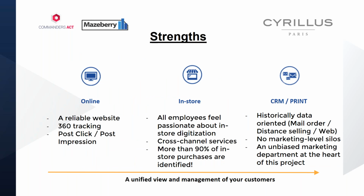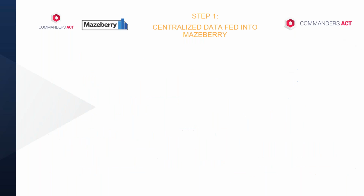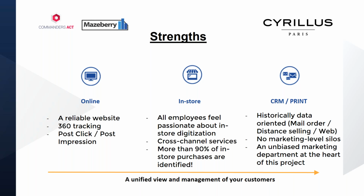And something key in implementing a project like this is to have a look at the strengths that you have in order to better highlight what you need to work on. In the case of Cyrillus, it was really an ideal candidate for such a project because they had long been tracking that really important data, because they are a traditional mail-order player in the industry.